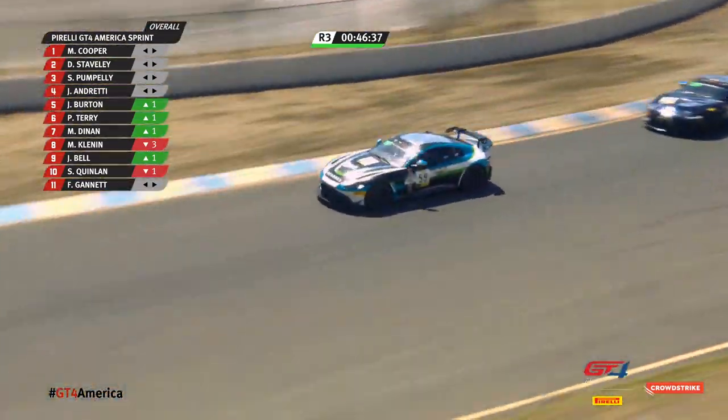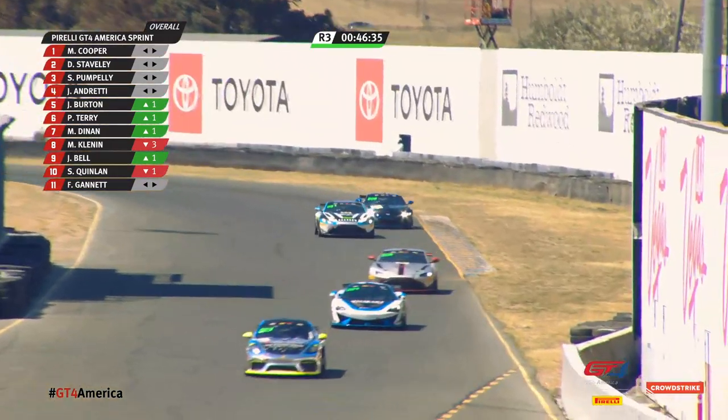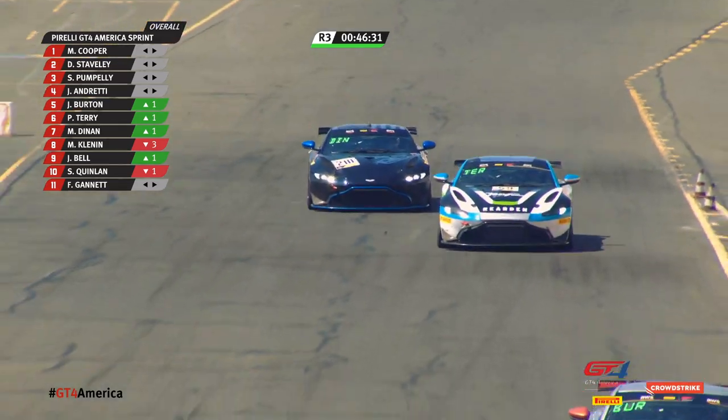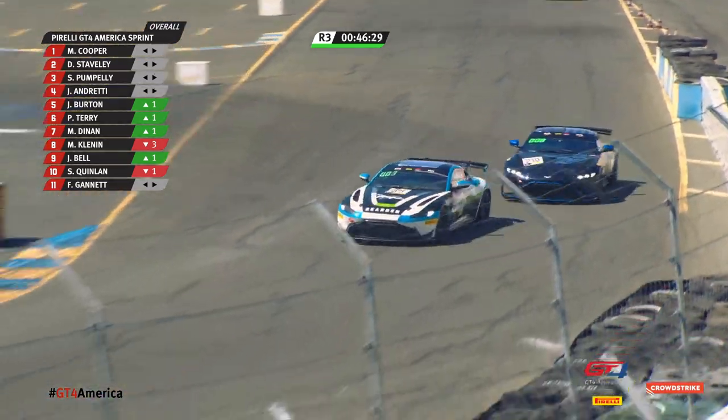Terry there, really wide, coming out of the nine chicane, drops his right side tires, nearly loses control. Dinan is really close to him. Dinan looks to the inside, not quite close enough.